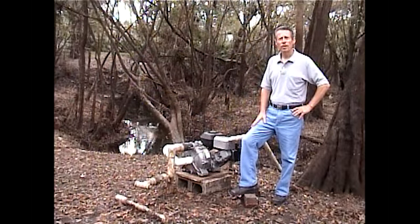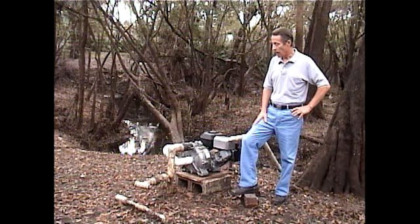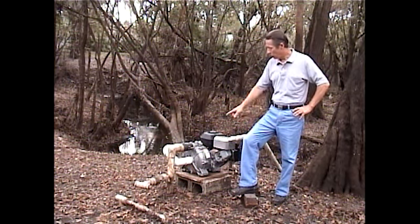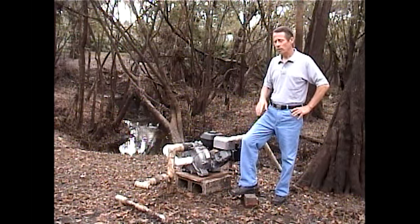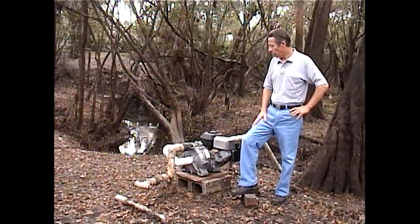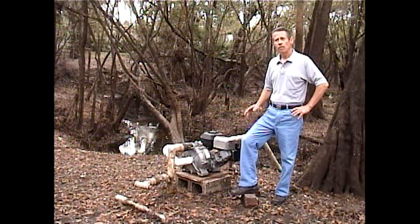If you live in the woods, you have to be prepared to fight a fire on your own. This is a 5 horsepower Briggs & Stratton gasoline engine. It runs a pump that takes water from the creek so that we can use a fire hose and fight a fire ourselves. Now it puts 75 psi at about 160 gallons a minute. That is minimal fire protection. However, if you're a long ways away from a fire company, you've got to be able to do it yourself.